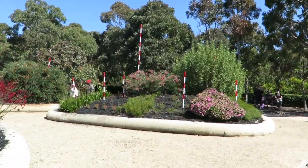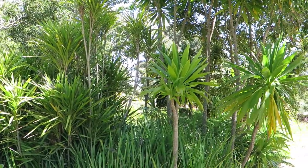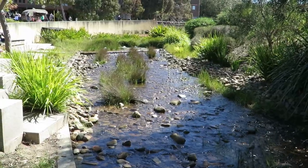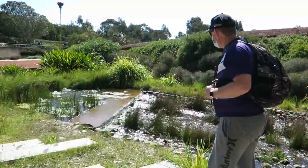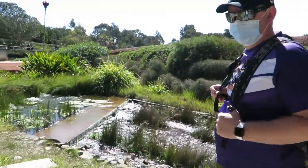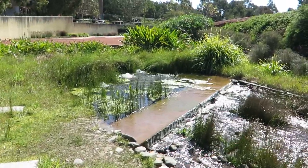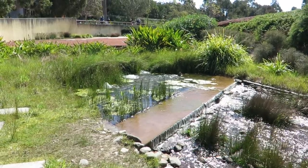Like pizza. Now the waterfalls are formed. That's where it starts. That's all the water coming to make the waterfall.